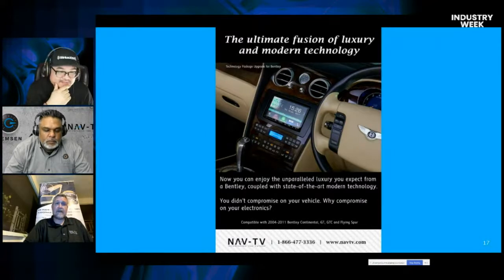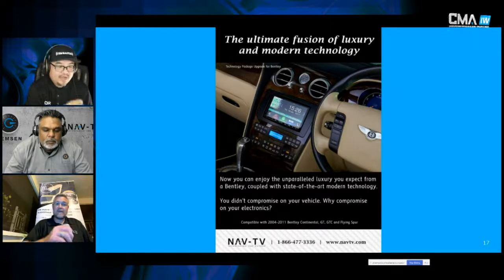Suggested U.S. price on that kit is $2,500, which is a drop in the bucket considering when we came out with the kit a couple of years ago, the average 2004 Bentley was still booking at over $68,000. Nice. So a lot of stuff went into it.